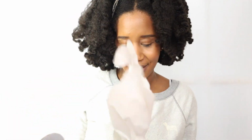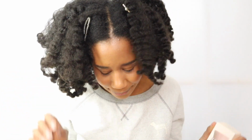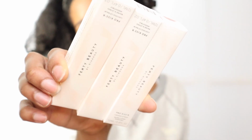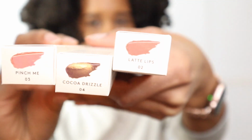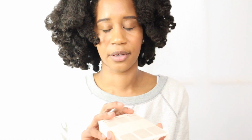So your girl was shopping. I got five things here. I'm signed up for their text messages, which is probably not as good as it sounds, because I get notifications all the time and it's very tempting. This time I gave in because it was free shipping and the products that I wanted were on sale. So I got three of the Pro Kisser Luscious Lip Balms in the shades Cocoa Drizzle, Pinch Me, and Latte Lips. And they were so pretty.